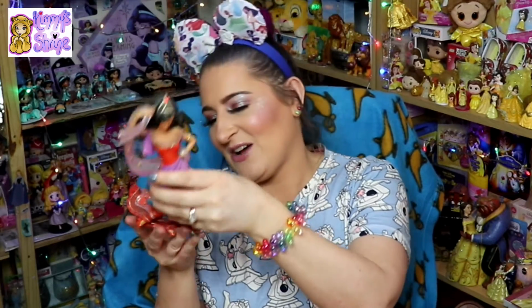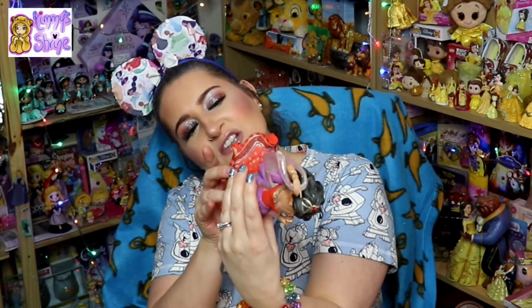So this last one, I'm not sure if I've mentioned this one before. I know I've done a Hunchback and Esmeralda video before, but I can't remember if I've ever mentioned this one. But it's this one here, which is Esmeralda in her red dancing dress. Now this one, let me just see, it says Esmeralda 20th anniversary. So obviously they brought this out for when the Hunchback was 20 years old.